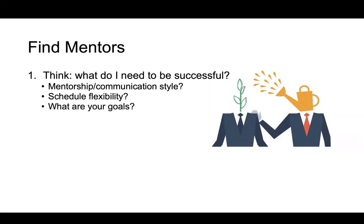Think about your goals. Are you hoping to learn a new lab technique? Are you hoping to publish a bunch of clinical papers? Figuring these goals out is going to help you find a mentor that can help meet them. And then consider what projects you might want to work on. Also think about the scope of the project and how much dedicated time you might have to do research. So then once you've figured these things out, you can start looking for it.